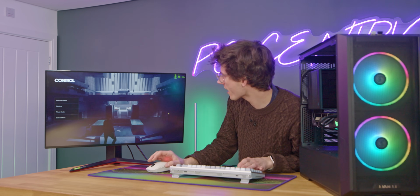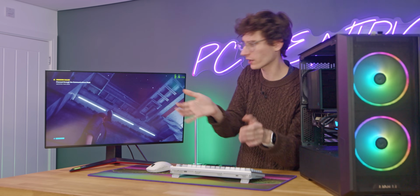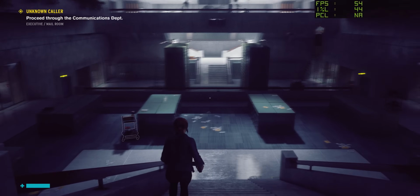Exit out of that. Once again, the game does have a bit of a freak out. This is normal, annoyingly, so don't worry too much if that happens to you. And then we can see how everything performs.